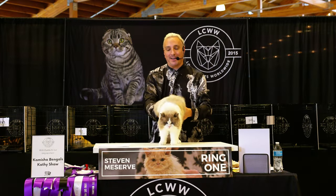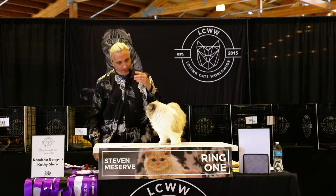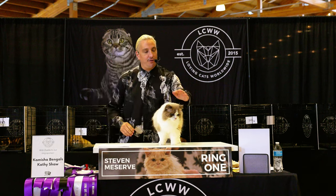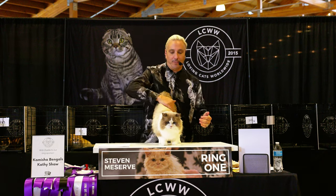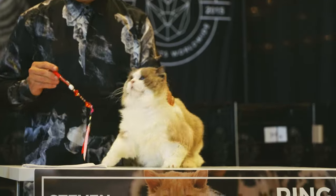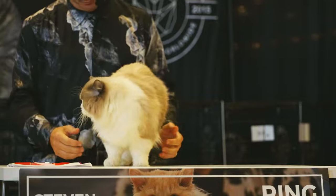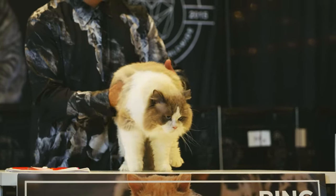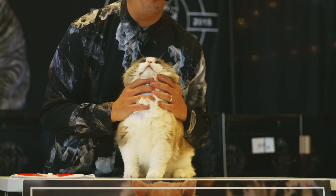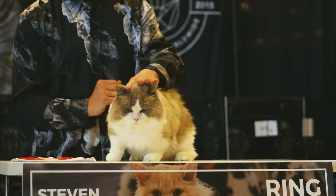Best of breed ragdoll. What a beautiful, beautiful example of the breed. This is a blue point bicolor, 4 years old. What's really remarkable is he's 4 years old and in this condition. Beautiful, beautiful example. Big, strong, powerful. Long body. Beautiful oval shape to his eyes. Unbelievable depth of eye color.